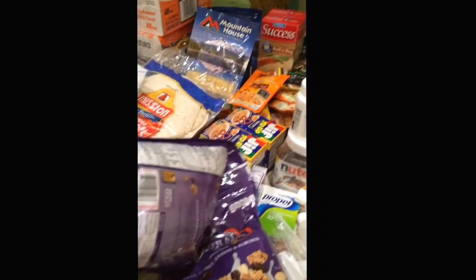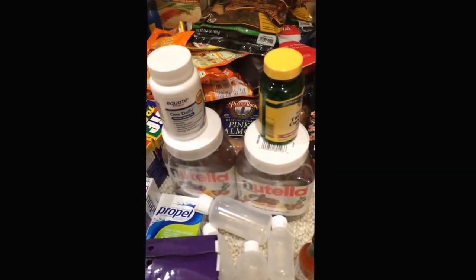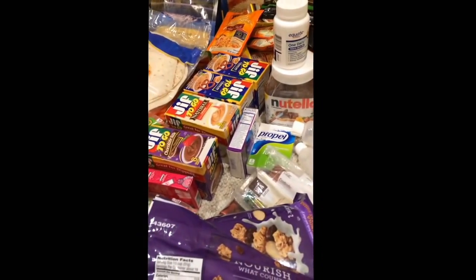All good stuff. I also have, I just bought this, you know, you can make your own granola. There's some great recipes. I am lazy, so I just bought some bags of Quaker Natural granola, which has oats, honey, raisins, and almonds. This stuff, per half a cup is going to be 210 calories. It's got some sodium. A half cup, which is almost two ounces, is going to give you 210 calories. So, you know, that's not the best, but it's going to help us out a little bit. So that's my dinner and my breakfast.